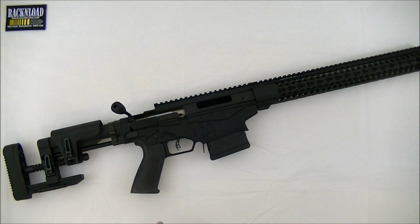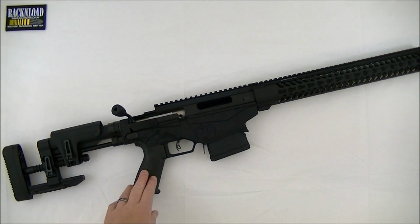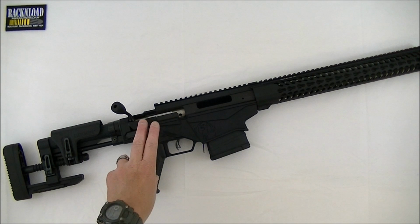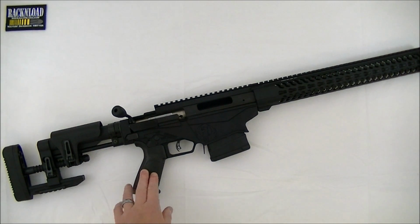So I've got a bit of experience with these rifles. A friend of mine's got one. We've done a bit of shooting with it. He's got the 6.5 Creedmoor. It's not this actual rifle. This one, by the way, guys, is actually an unfired, brand spanking new one, straight out of the box.